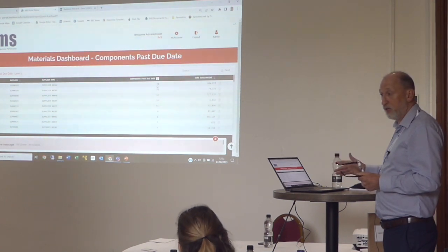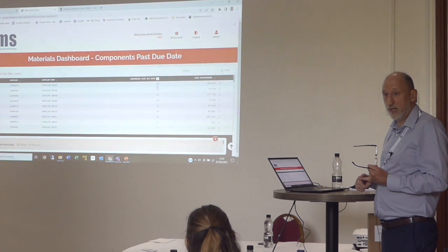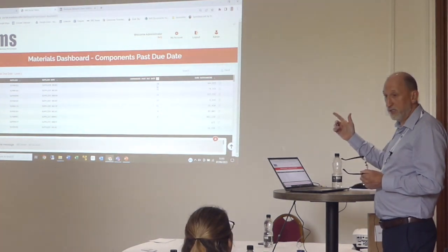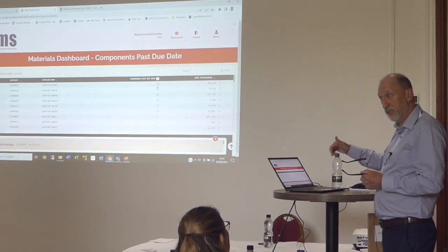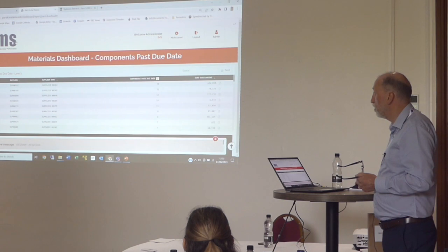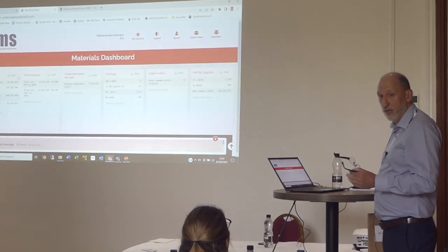So again, up to this point, it was a case that production would tell the buyers we're out of a part. Now it's a case that the buyers keep an eye on this and they say, this part should have been in, it's not in. They get on the phones and they contact the suppliers. So again, it's cutting out the time that's wasted between something not arriving in and then it being a problem in production.